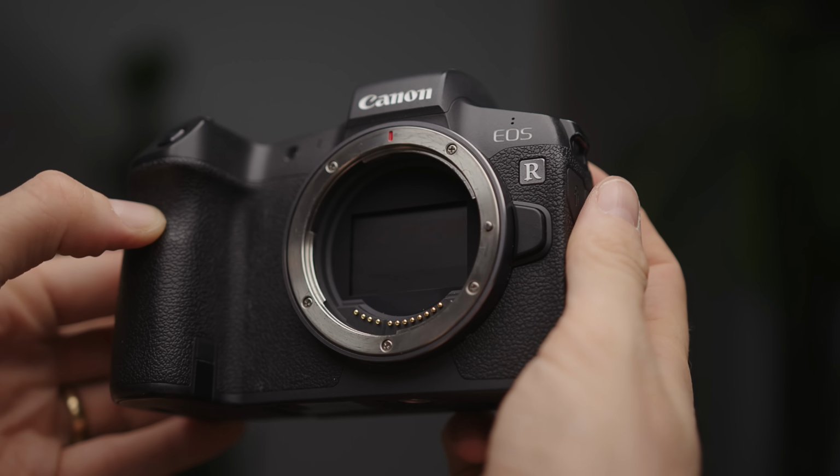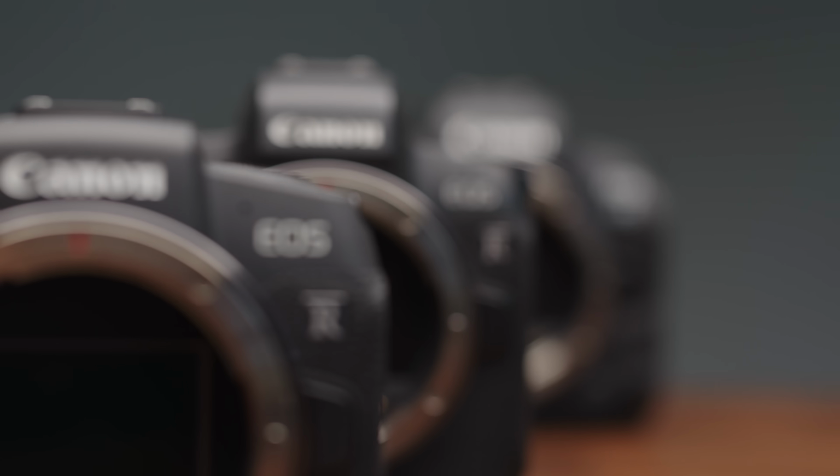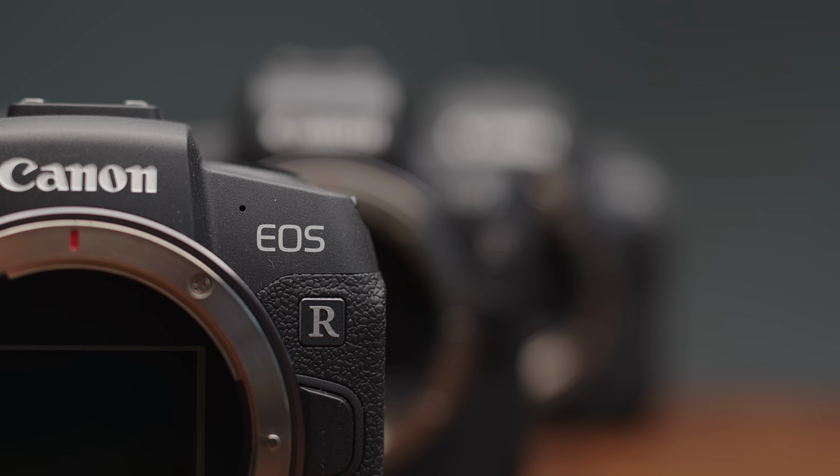Again, it is full frame, just like the other cameras we're talking about here. And I love that when you open it up, the shutter hides the sensor. Good thing to know about the RP is it does not do that. So that's one of the upgrades you're getting with the R. Also happens on the R6 and R5.